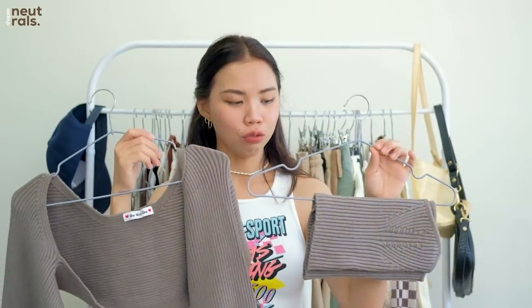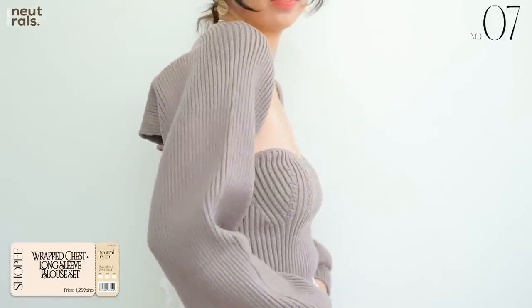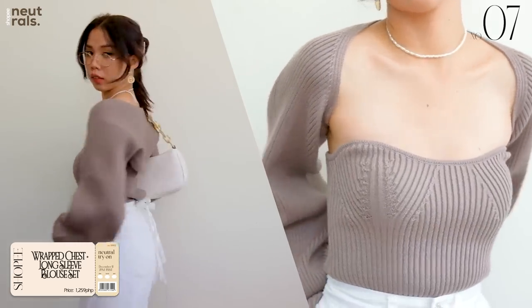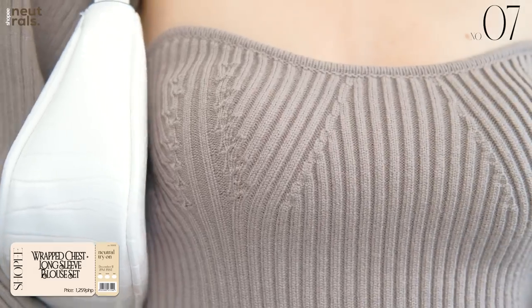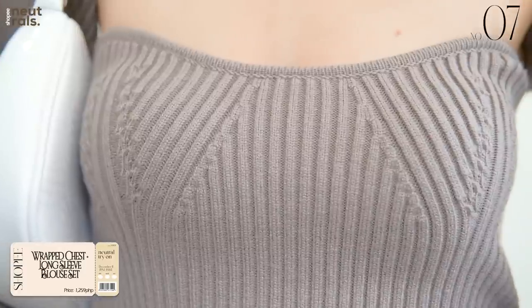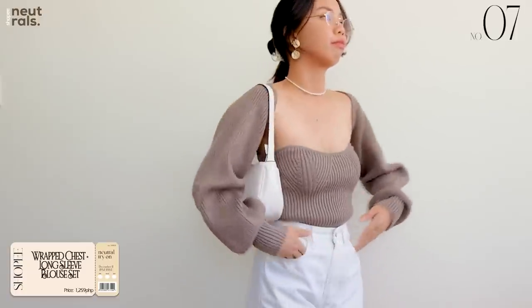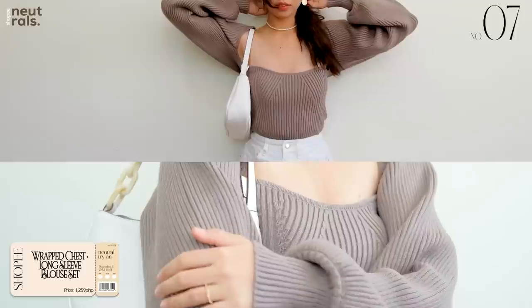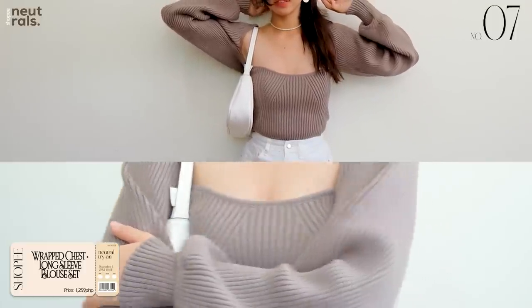So next, I have is this two top. Ayan. So, makukuha mo na ata siya as set or hiwalay. I'm not really sure. Hindi ko masyadong memorize yung mga pinili ko. Pero, meron siyang tube top and another parang arm warmer. Not sure. Cardigan. Ano bang tawag dito sa mga ganito na parang sa kamay lang nakalagay? Yung tube top niya, sobrang kapal ng tela nito. I'm not kidding at all. Sobrang kapal niya. It's a high quality material and you will not be disappointed kapag nakita nyo na siya and na-feel nyo na siya. Sobrang kapal niya.